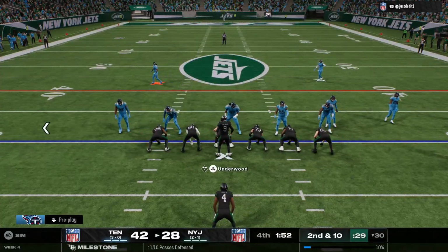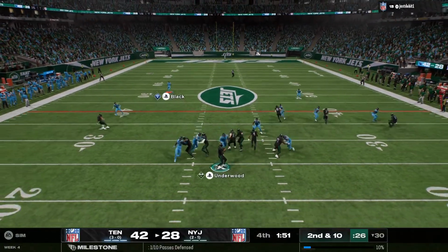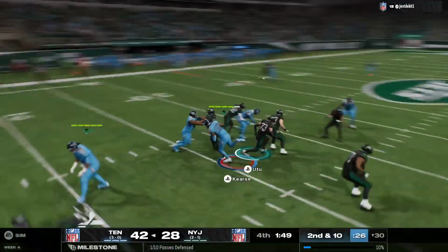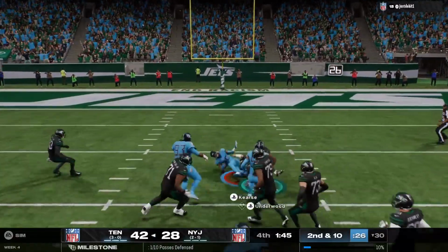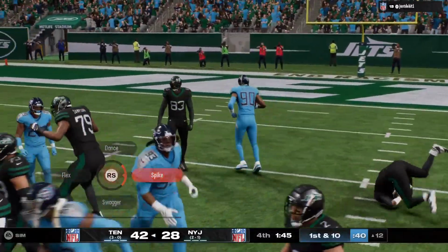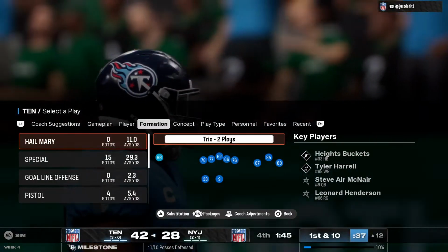No dice on that prior pass. Here's second down. Let's go now. Back to throw. And that was probably their last gasp. It's intercepted. And the Titans are going to have it. And he's going to hang on to that football. That's his first career interception.